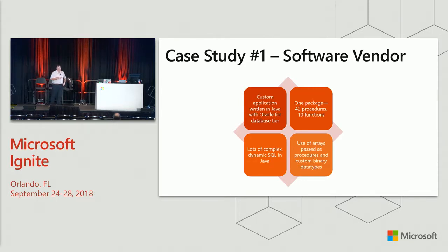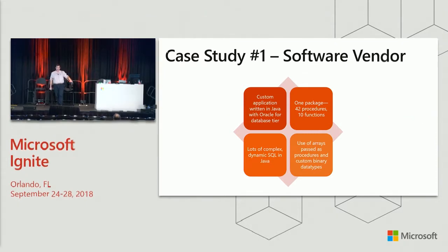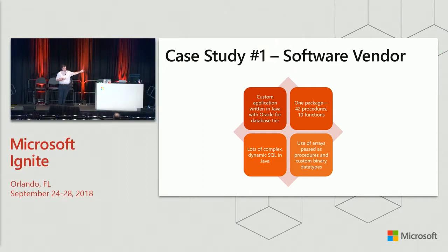So in assessing this project, one of the mistakes, and this was on me, I made it, was not unraveling the nest of code before the project started. We just kind of looked at the data and said, yeah, we think we can do this in this reasonable amount of time. We looked at some of the code, and it looked okay.